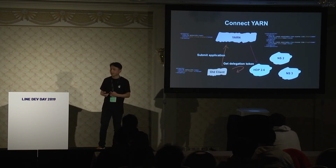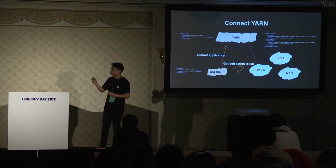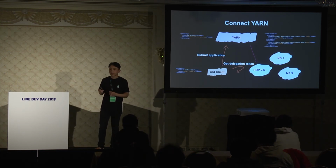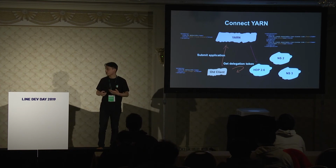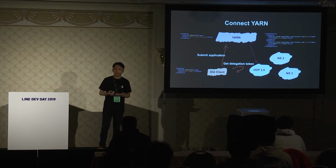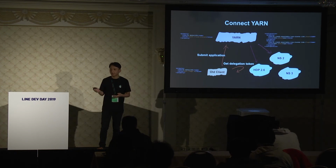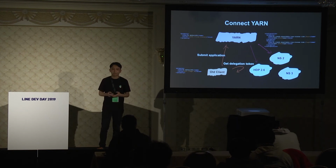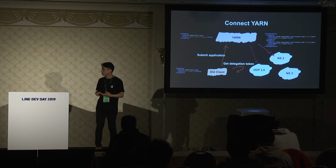But remember, we use a mapping table in Node Manager in Yarn. So the user directory and the log directory are not in the old cluster, they're in the new cluster. So Yarn will create temporary files in the user directory, and if log aggregation is enabled, the log will also be written by Node Manager. So of course, those actions will fail because of the lack of the delegation token, and the application itself will eventually fail as well.